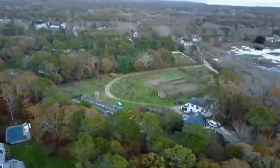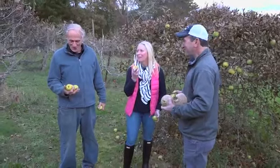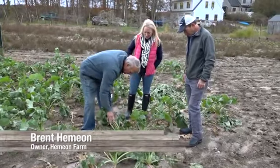After the fish market, Chef and I headed to Hemian Farm. Farmer Brent Hemian helped us out with blue Hubbard squash, apples, and turnips. Turnip leaves also are very good, very edible, as Doug can attest.